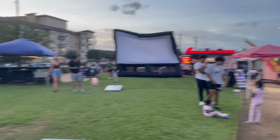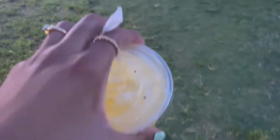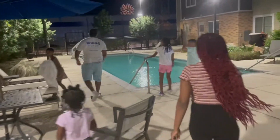So after the Chinese tea garden, we went back to the food truck place to grab some food. I went over there to get me a couple of drinks. My husband ended up having the Korean tacos. They had movies out there. And then I grabbed my food. I got a pineapple mango drink that time. And then went back to the table. That's me and my oldest daughter. Hello. And she ended up having a watermelon drink. And then this is my little family. We sat down and then we went back to the hotel. And now it's time to get in the pool.